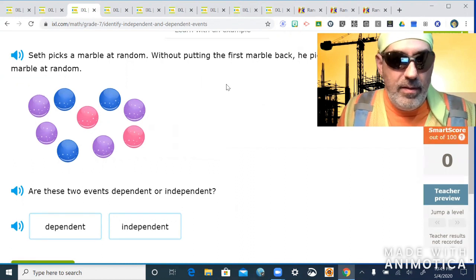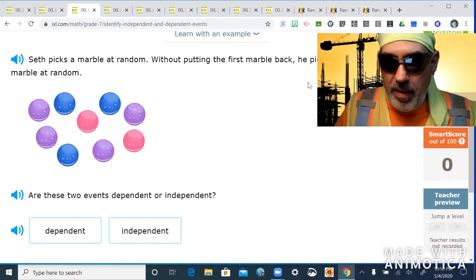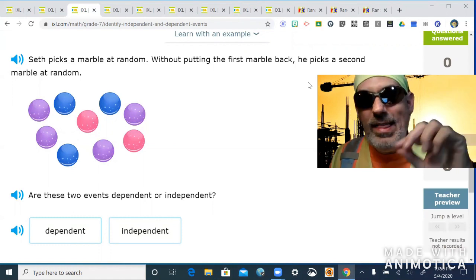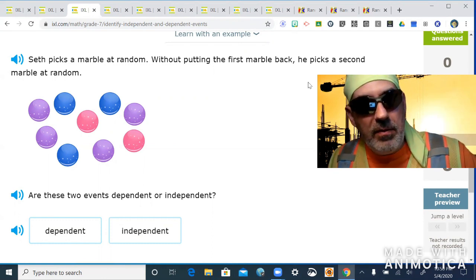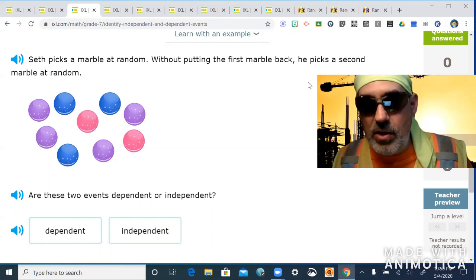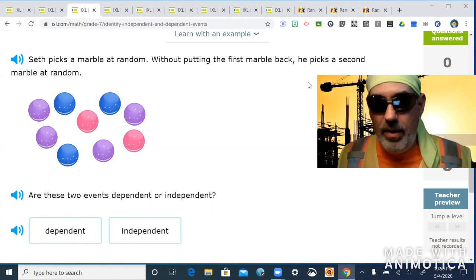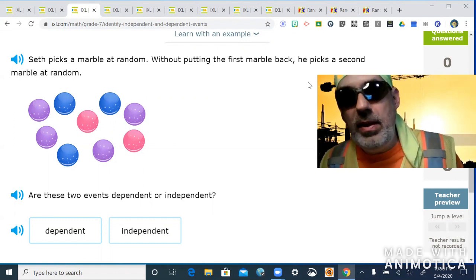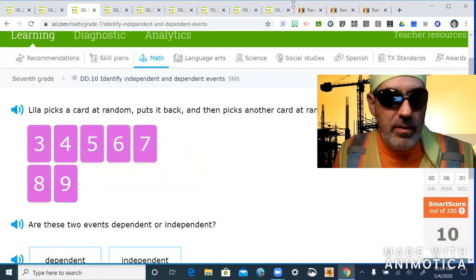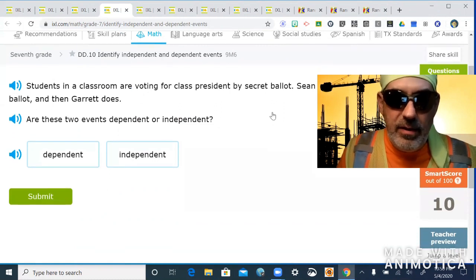All right, Seth. Maybe Seth Green, a famous 90s child actor. I gotta move my picture, it's in the way. He picks a marble at random. The next word is the most important, without putting the marble back. So right now there's 1, 2, 3, 4, 5, 6, 7, 8, 9. There's 9. So depending on what he picks, he's got a 1 in 9 chance or a something in 9 chance. Well, that marble he keeps out there. So now it's going to be something out of 8. You know what I'm saying? Okay, so something out of 8. So it's without putting it back, it's going to be dependent. All right, well done, boys and girls. I'm doing kind of a lot of them because there's a couple kind of funny ones I wanted to show at the end, just a little different, okay?